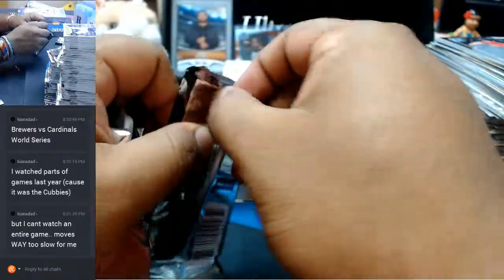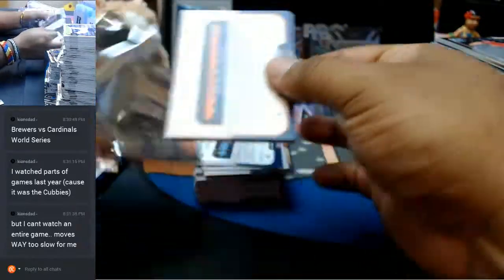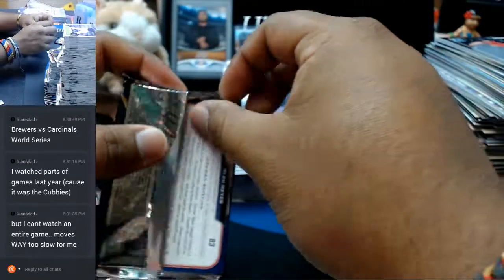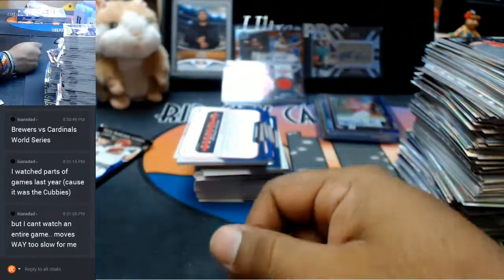Yeah, same here, Keen. That's what I was watching. I always root for the underdog and stuff like that. They were both the underdogs, so I went for the bigger underdog, the Cubbies. I feel you, Keen. Have you ever been to a baseball game live though? It's actually extremely fun. And it's nothing like watching on TV at all.